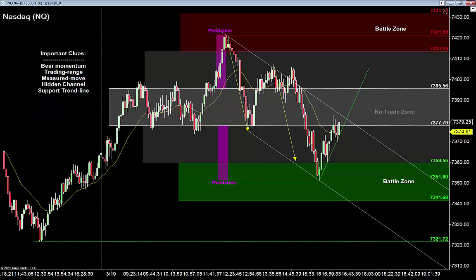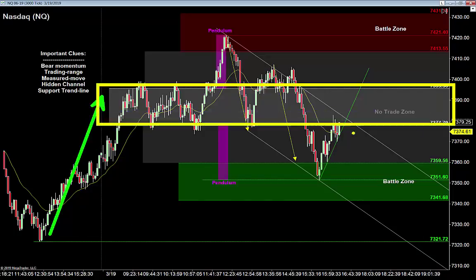Then, of course, over on the Nasdaq right now, Nasdaq might just be the easier chart to tell you what the S&P might be looking at tomorrow. Nasdaq, of course, went bullish into a trading range today. The buyers, you'll notice, tried to kick it out to the top. They failed and came tumbling all the way back down to that pendulum swing.